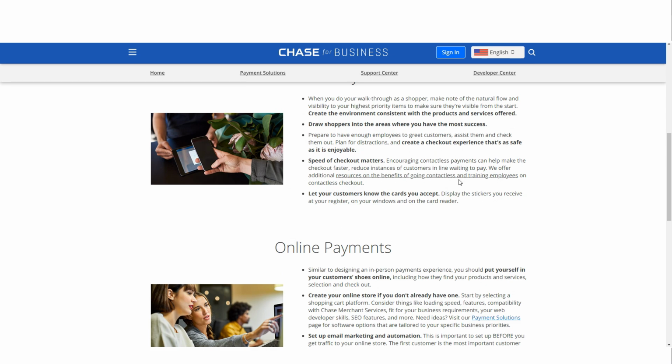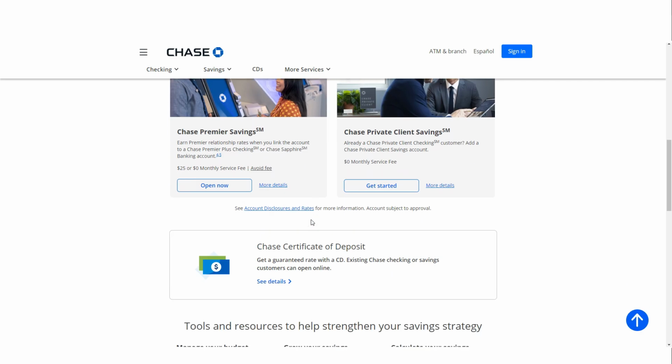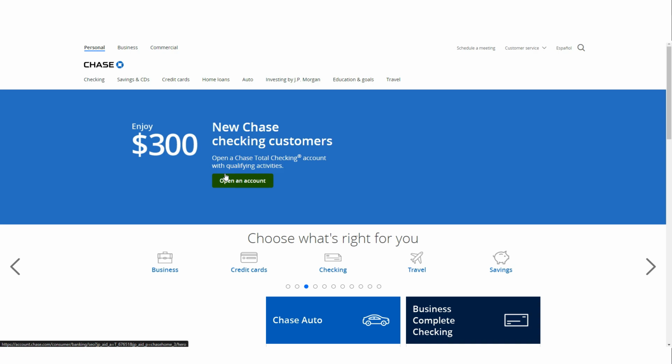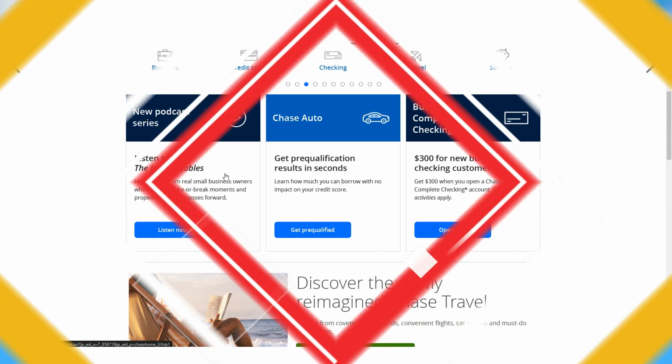The Chase mobile app is well rated, with a 4.8 out of 5 stars on the App Store and 4.4 out of 5 stars on Google Play. Users appreciate the app's functionality, which includes the ability to view all accounts, transfer funds, pay bills, and access statements. However, some users report issues with slow PDF loading.